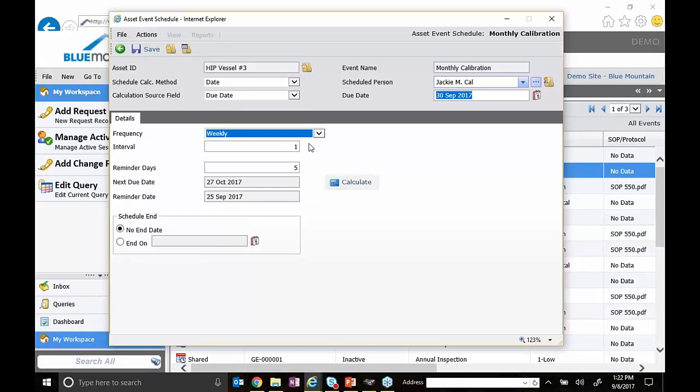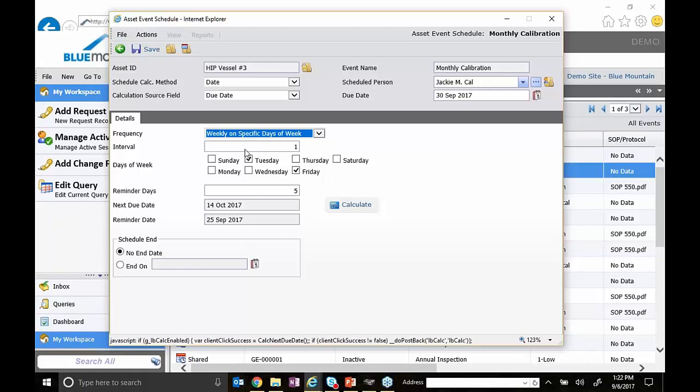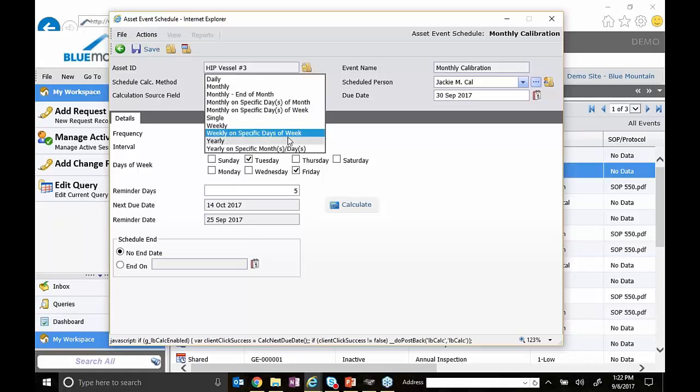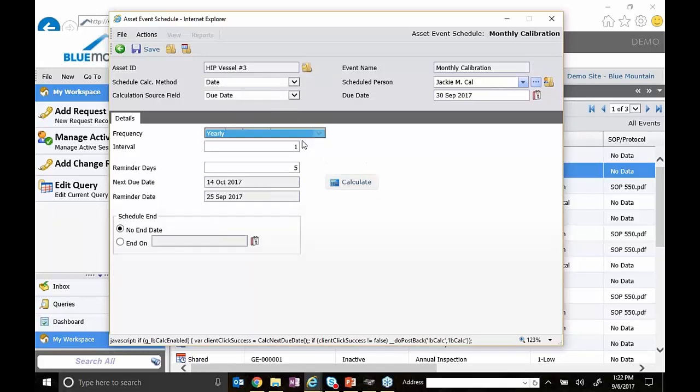Weekly here, so again, every 2 weeks, every 3 weeks, those are your options there. And really you're just modifying the interval. Weekly on specific days of the week. Okay, we covered, I think, monthly on specific days of the week, and here are weekly specific days of the week.